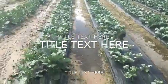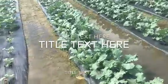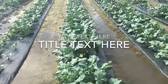Depends on how much rain we get. We'll be planting strawberries. We'll have the new tractor out playing with it, getting it all muddy and dirty.